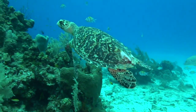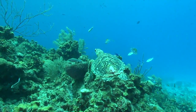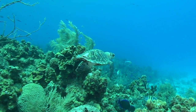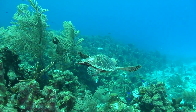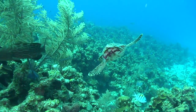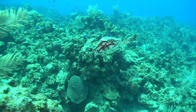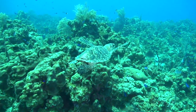Now, Patch is a frequent sighting here on the reef, so I think he or she, we don't know yet, is very, very used to us being around, to the point where I think it almost might just want to be on the camera now. Yeah, maybe it's getting to know us, and you'll notice that I'm not saying boy or girl, because we really do not know. It's far too young to sex.